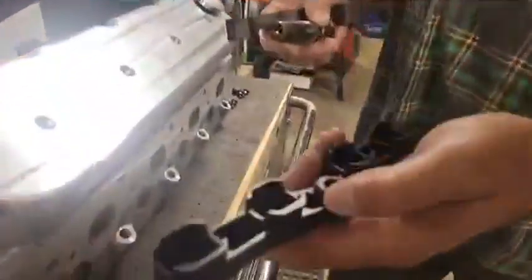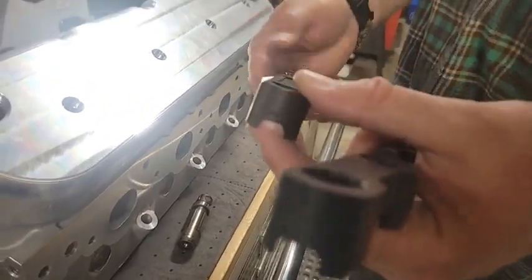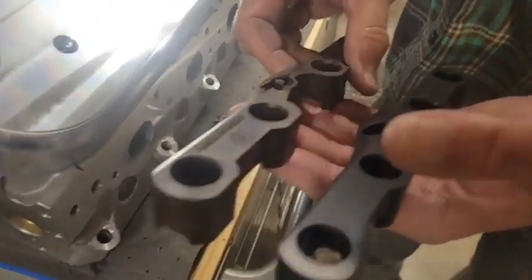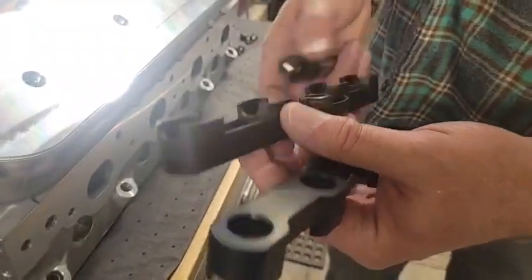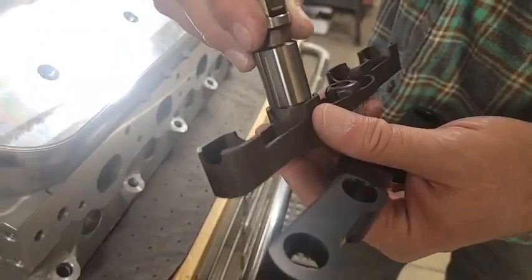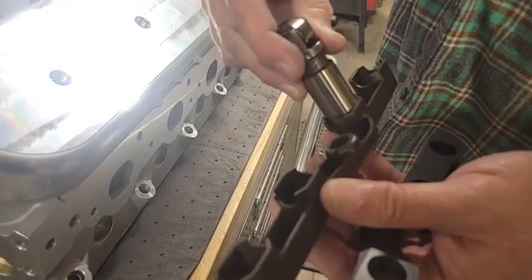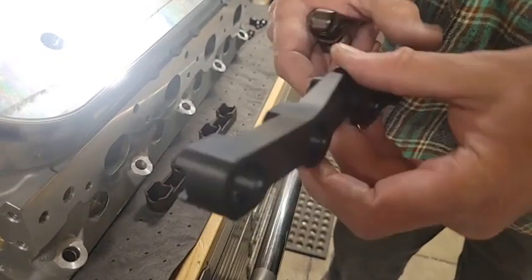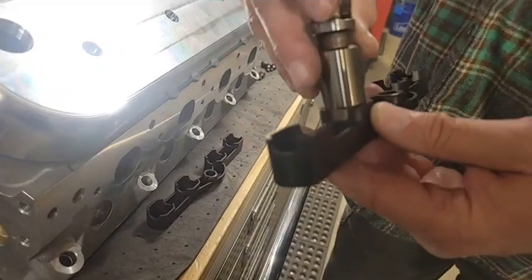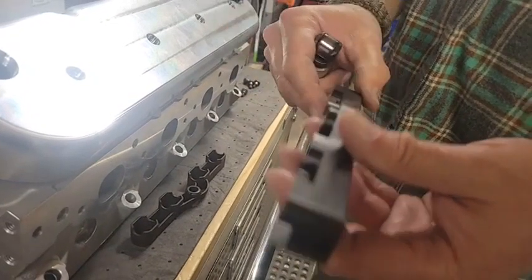We are making a full billet lifter rack. MDS delete. I didn't like the idea of having a plastic lifter rack holding my lifters in place. And if you eliminate the MDS and use a regular lifter, you've got quite a bit of wobble. That is a lot. So, it uses the factory bolt. Lifter goes in there. Minimal wobble. And it has enough side to side for core shift.